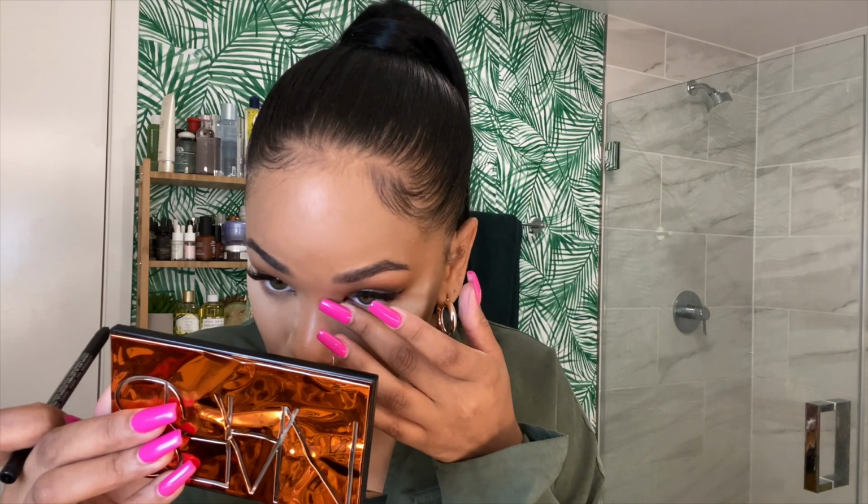This tickles, oh my gosh. Don't mess up. Okay, so you guys see what I'm talking about? It kind of gives me that effect. But in order to fix where I messed up, I'm gonna take a Q-tip. I dabbed a little bit on this concealer wand and I'm just gonna place that underneath to clean it up. That helped a little bit. I like the effect it gives though.